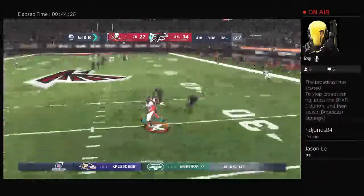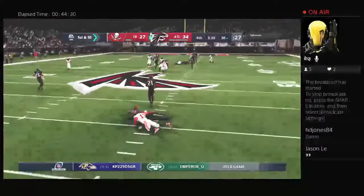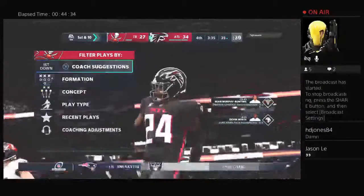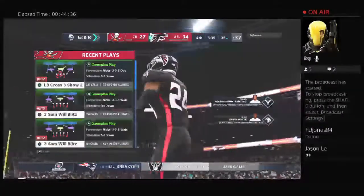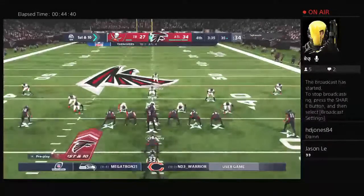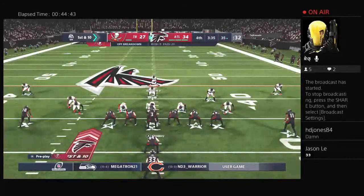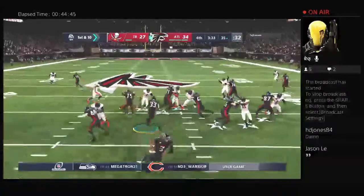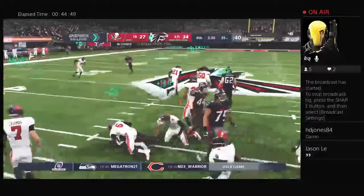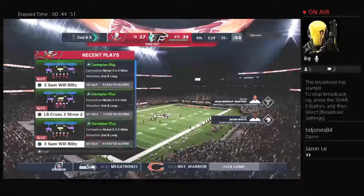Up. And for a 3rd time tonight, he's intercepted. Picked off by A.J. Terrell. And his crew will take over with a football at the 35-yard line. Very good starting field position for the Falcons offense as they come up 1st and 10 at their 35-yard line. They'll try and run some clock here as they keep it on the ground.